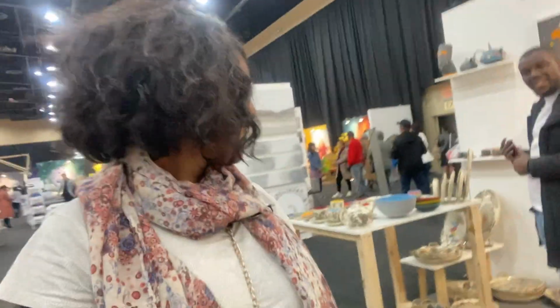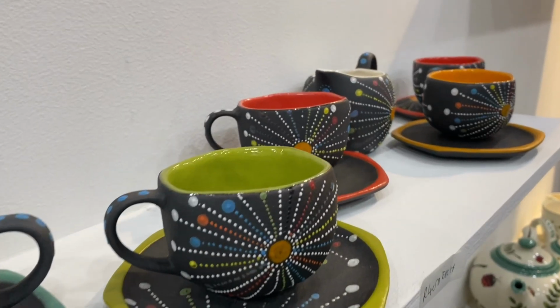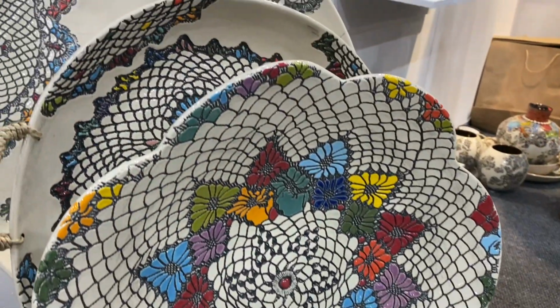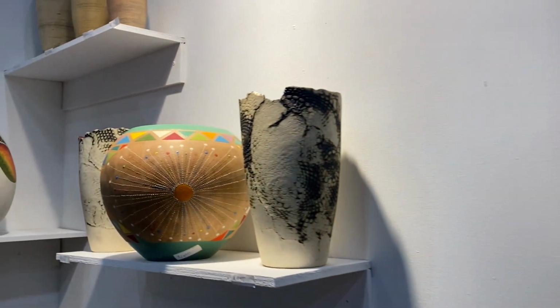Hi, how are you? Good, thank you. This is Lookout Ceramics. My name is Lookout. Everything that you see here is handmade, hand painted in Port Elizabeth, Gqeberha. We fire our stuff very high in such a way you can put them in your microwave or dishwasher. We've got your functional stuff, that is your cups, your teapots, your bowls, your plates. And then we also have your decorative stuff, your big vases there, highly decorated with our signature designs.